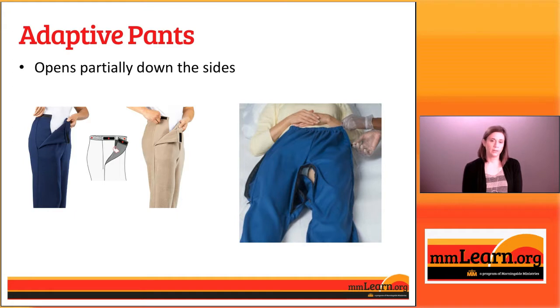And you can kind of see by looking at the picture on the slide, you could unzip the outside and the inside zippers, fold the pants down towards the patient's feet, provide the incontinence care, fold them back up around their waist and zip them up, and you're not having to pull pants all the way down and then all the way back up again to be able to provide that incontinence care. So that might just require a little less movement of the patient by the caregiver.